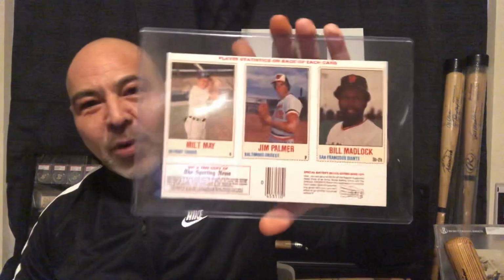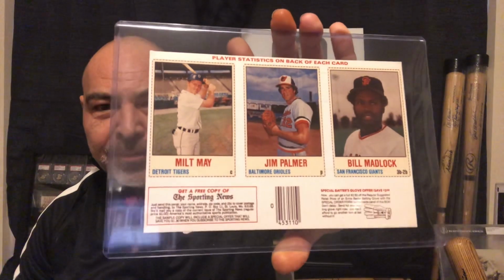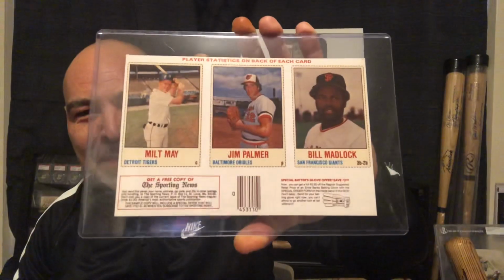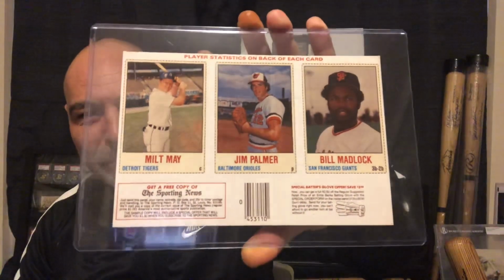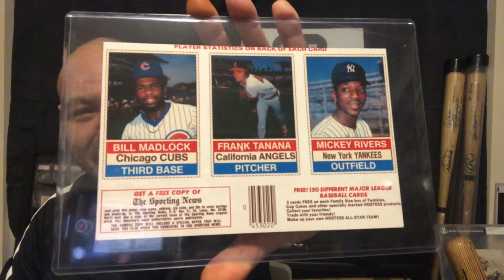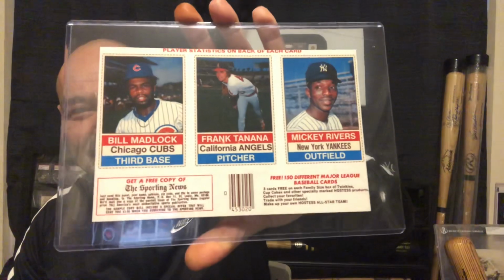And I got a couple Hostess cards here. Who remembers cutting these out? Got this with Jim Palmer, a great pitcher. Most women know him for his underwear ads in the 70s, I think, more so than baseball. And my man, Mad Dog, Bill Madlock, 4-time batting champ. I have his autographed bat right behind me. And this is another Bill Madlock from 76. And a great Mickey Rivers card there. Man, I love me some Hostess cards.